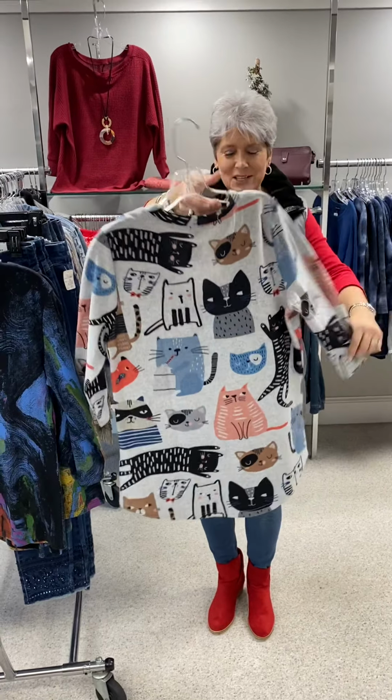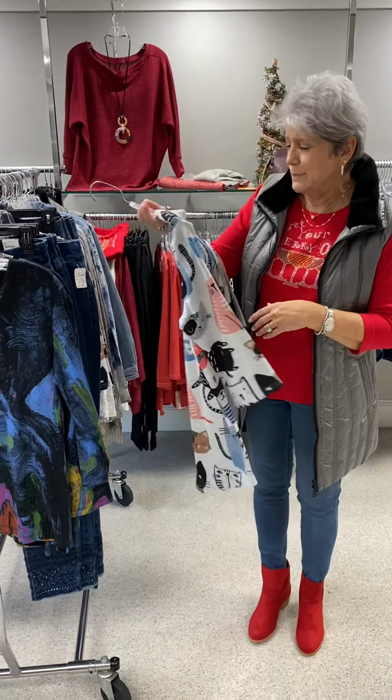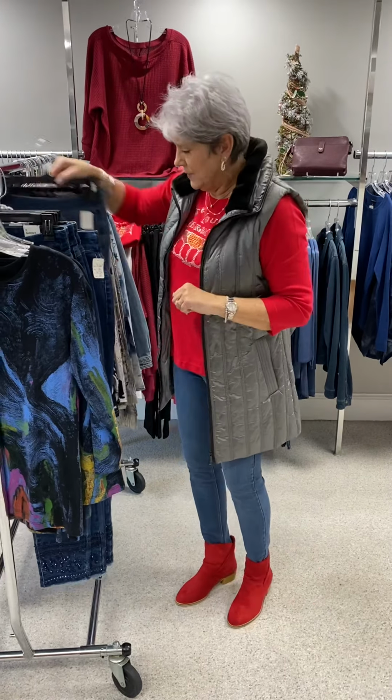This is a V-neck by Shayna. It's in a fuzzy knit. It's priced at $58. I have a small, a medium, a small, and 2 mediums.